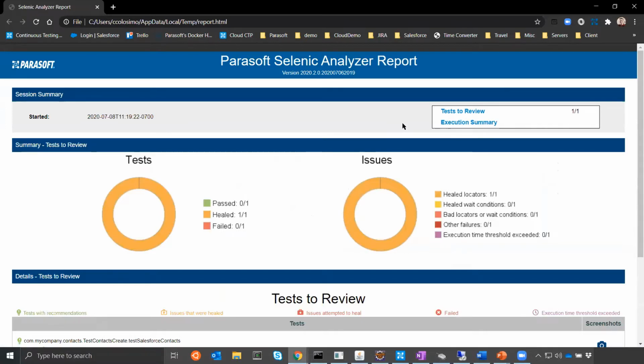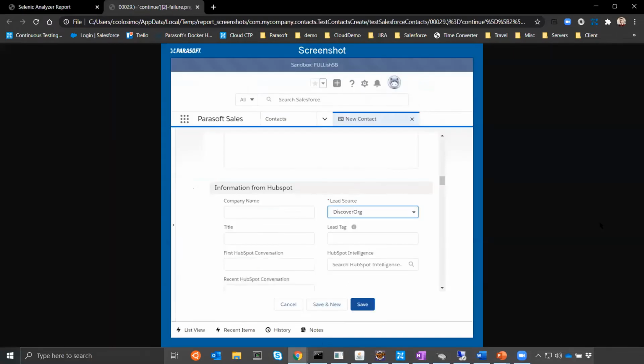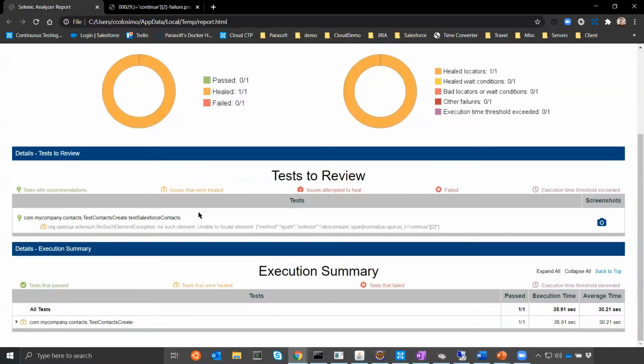All right, so let's go ahead and look at this report. This is our Parasoft Selenic report, and what it's saying is, yeah, you had a test that you executed. It didn't pass, but it was automatically self-healed. And it says here, I was not able to click on this continue button, and also provides us with a screenshot to say, this is where my problem was. But because of the AI, the test did proceed forward.